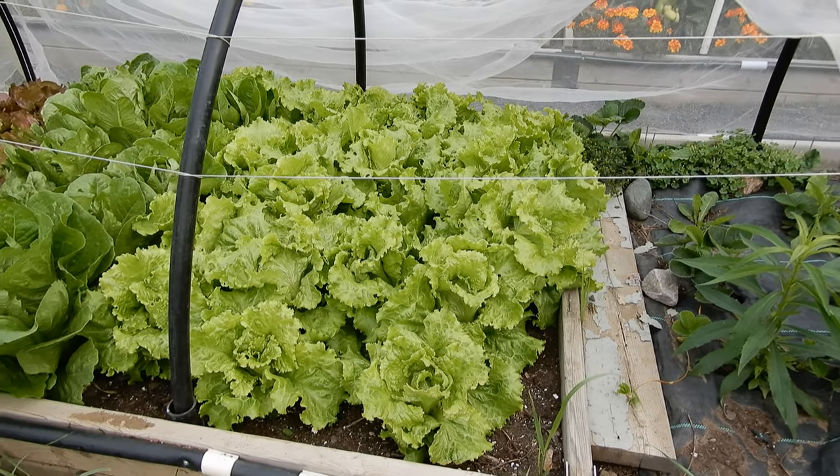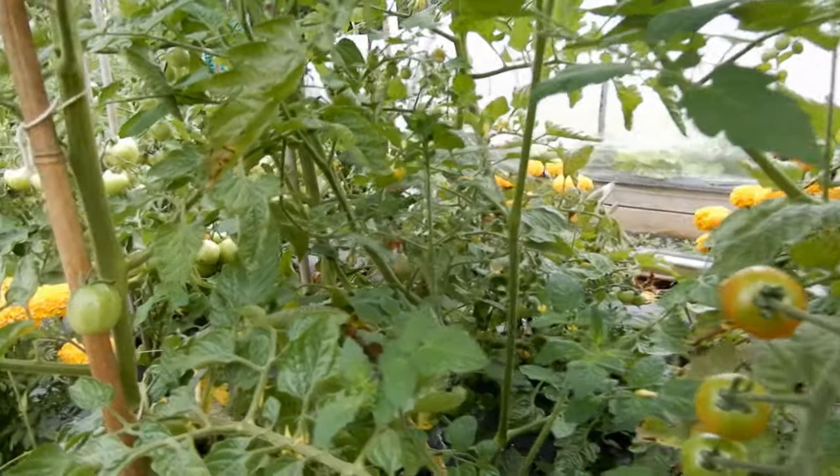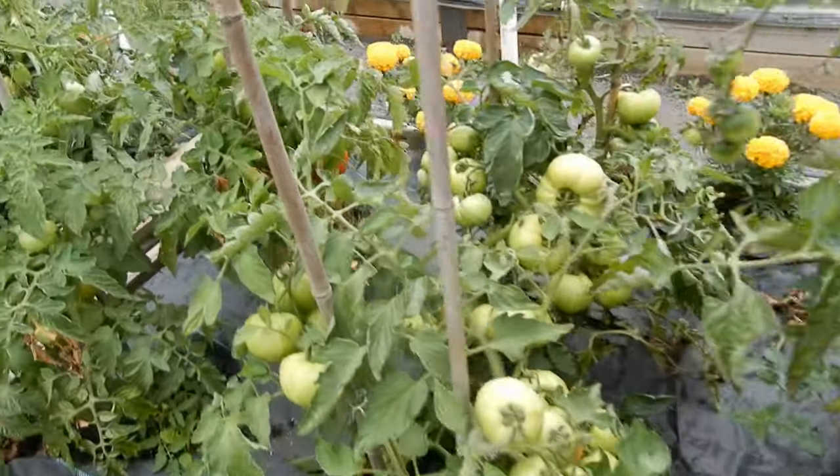We've been harvesting lettuce and kale, Swiss chard, quite regularly. The tomatoes are starting to ripen up. We have a few of them that are starting to turn red and yellow. Zucchini, we're harvesting those as we need them.